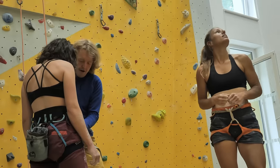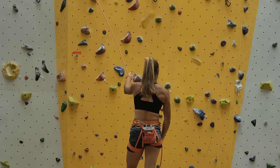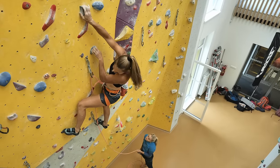This climbing gym is run by a really good sandstone climber, Kubarak, and he's setting very good routes there that have moves similar to rock climbing.